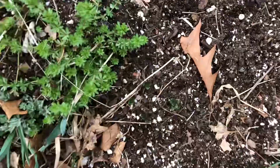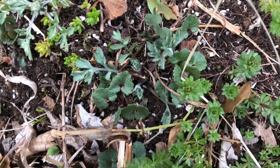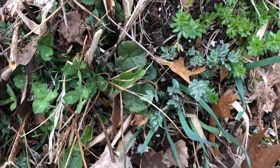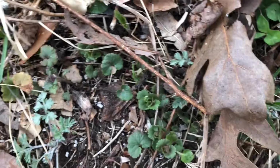Over here are clovers. This is what clovers looks like when it's first coming up out of the ground, gallium. And next to the clovers is some mugwort babies, Artemisia vulgaris. And then down here are leaves of three, red clover popping up, all in the same place. And there's another red clover.